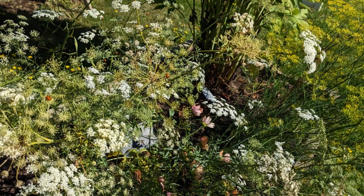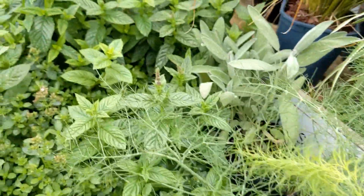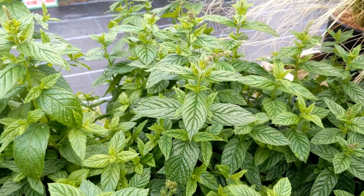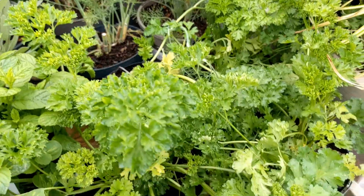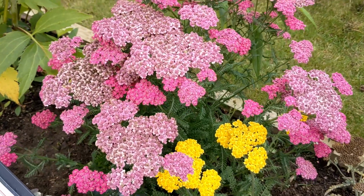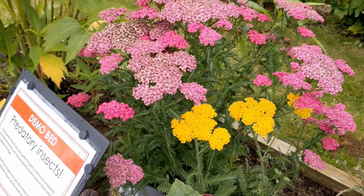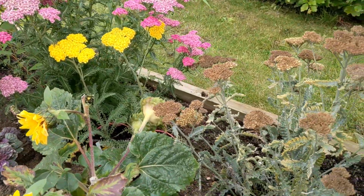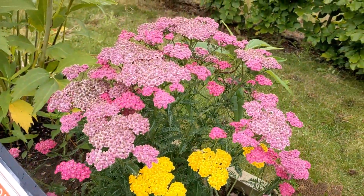The likes of dill, coriander, fennel, they all do the job very well as well, the umbellifers. Lots of the herbs actually can be really helpful. There's the lemon balm, there's the mints as well. Achillea, also known as yarrow. Lots of different colours you can get them in. They give you that lovely wildflower meadow look, and in fact the base model of it is native, and that is something they really enjoy.